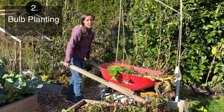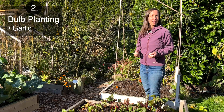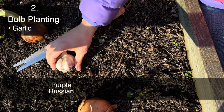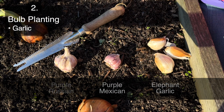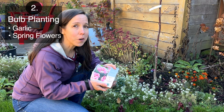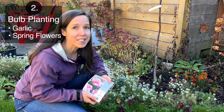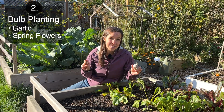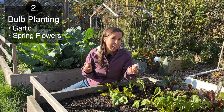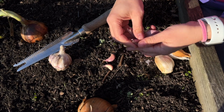Which means it's time to plant garlic. I like planting. The exact timing might vary based on your local climate, but here in my garden, I just had my first frost, so I need to get these planted. Speaking of bulbs, spring flowering ornamental bulbs can be planted around the same time as garlic, so things like crocus, daffodils, and tulips. Planting any of these bulbs is really easy.